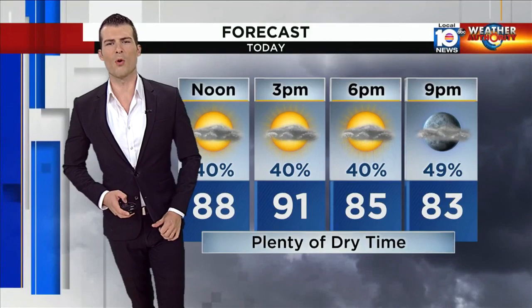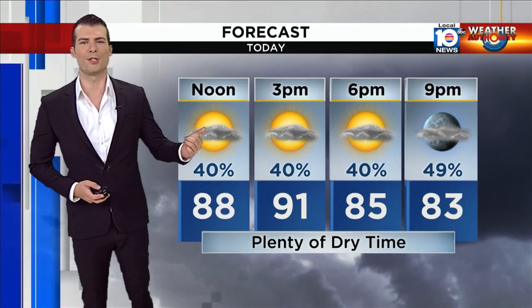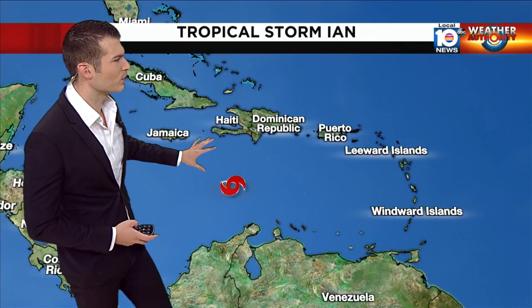It's going to be another pretty warm day, maybe not as hot as the record-breaking heat that we had yesterday. 91 is going to be our high temperature. We do have afternoon storms in the forecast. Yesterday we knew it was going to be dry, but we do have storms at times later on today. Not a washout.